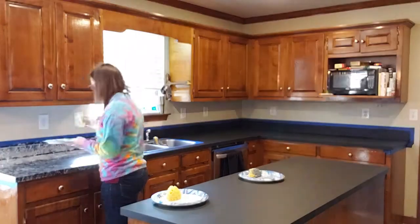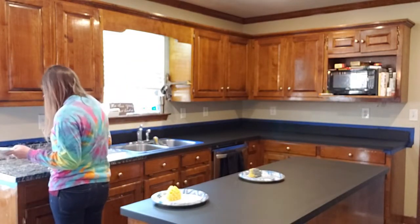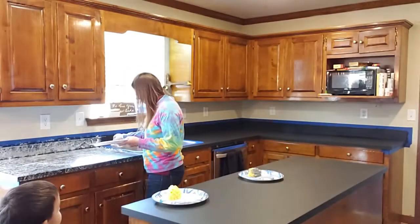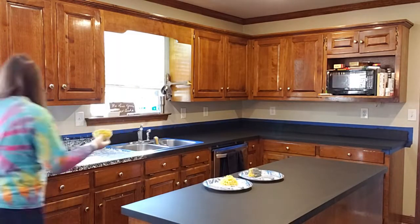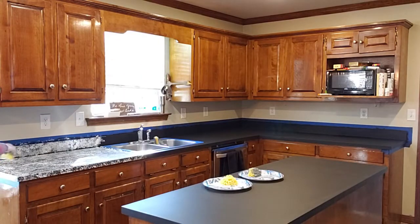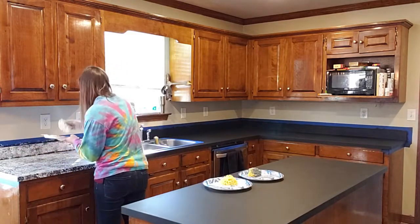So you're gonna see later that the corners and the top of the backsplash part of my countertop was really tricky and it didn't turn out great, but it looks better than it did before, so I'm happy. It's not perfect, but we're gonna put a caulk line there, so that will cover some of the imperfections.